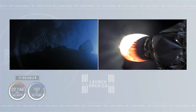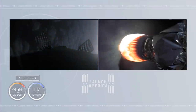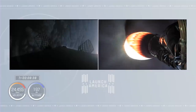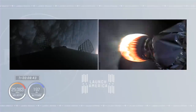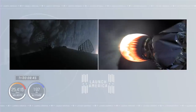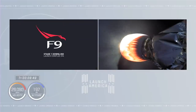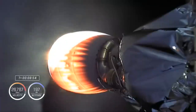Stage two in terminal guidance. Shannon. Copy, Shannon. Shannon called out at the back end of the stage two, a few seconds until cutoff. MVAC shutdown.